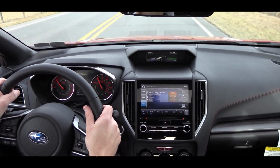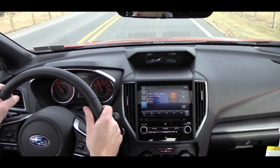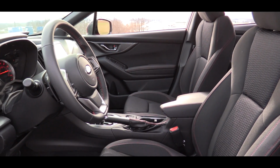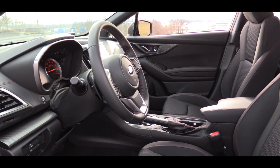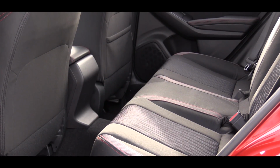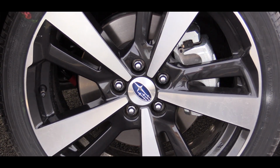But as always, that leads me into safety. So to start, let me mention again, this one does come standard with Subaru symmetrical all-wheel drive on all trims. That is one of the best safety features on this one. And of course, there are front, side, and side curtain airbags, and there is a driver's knee airbag on all trims as well. That does not come standard on every vehicle. And then in the back, there are rear child door locks as well as LATCH, aka lower anchors and tethers for children. There is a tire pressure monitoring system as well.